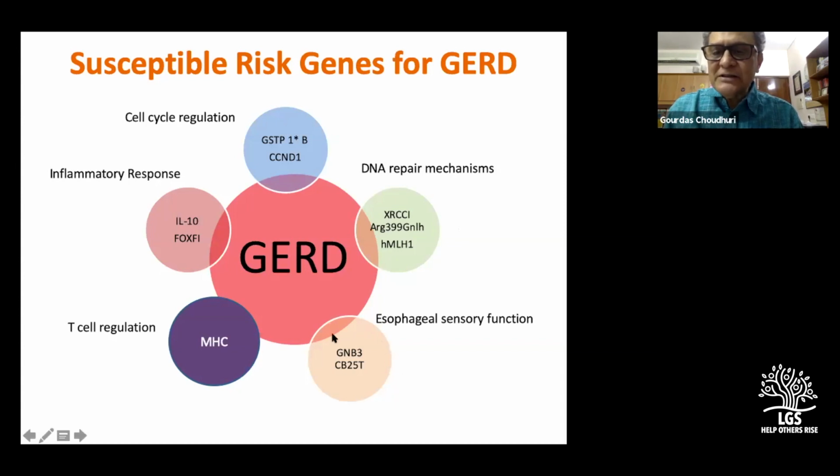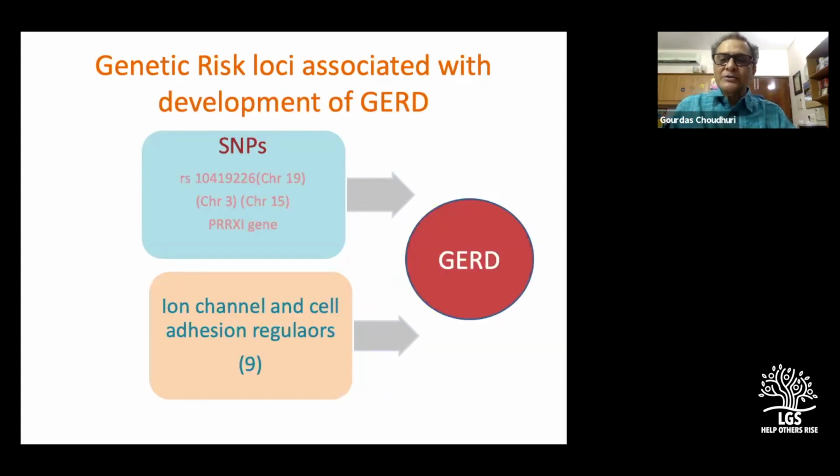There is an esophageal sensory function, very important for the perception of GERD, because much of the symptoms that you elicit by questionnaire is based on symptoms. And of course, T cell regulation. And I have indicated to you that there are susceptible risk genes for GERD in all these 5 domains, which can account for GERD when you just do a field study or a questionnaire-based study on GERD. So you see, the amount of genetic variation can be immense, and therefore to tweak it out can be very, very difficult. But the laboratory people are also still very active.